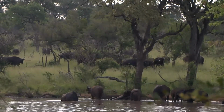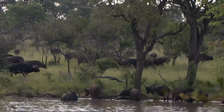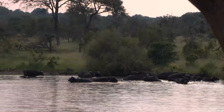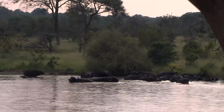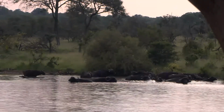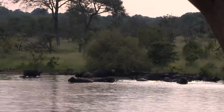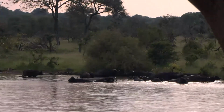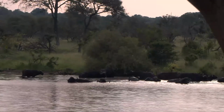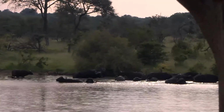I'm glad we found them. This morning I was trying to figure out where they went, and the conclusion was that they went north. But I must say, with this cloud bank now approaching us, it's definitely brought some relief in temperature. It's still hot, but it's definitely dropped a degree or two. It will, in all likelihood, prompt them to start moving and go and graze.